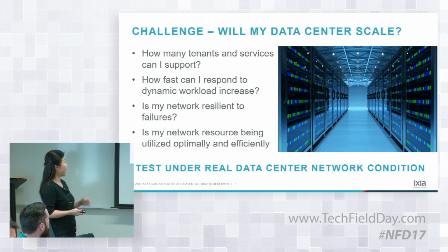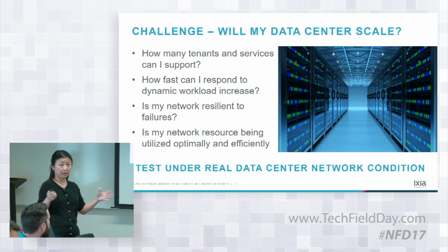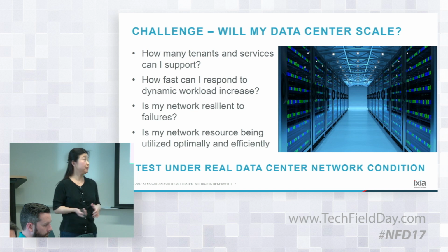And also, is my network resilient to failure? There can be all different situations that happen. Is my network robust and resilient? And is my network resource being utilized optimally and effectively? You don't want a lot of idle resources there. So you want to use all the resources effectively. So how do you overcome all these challenges and design the best data center which can suit your business demand?